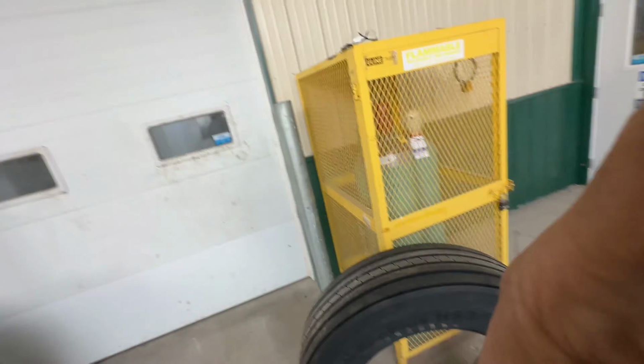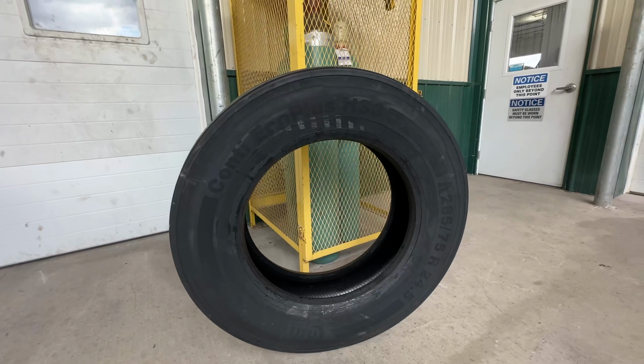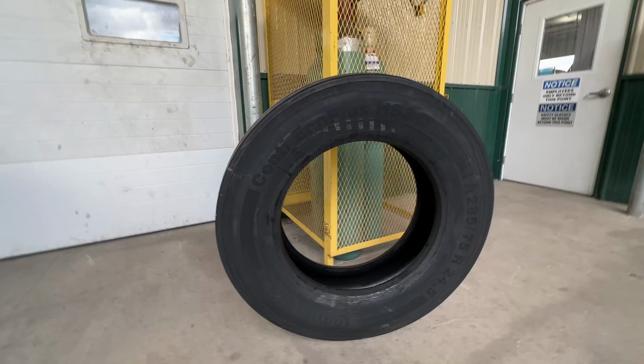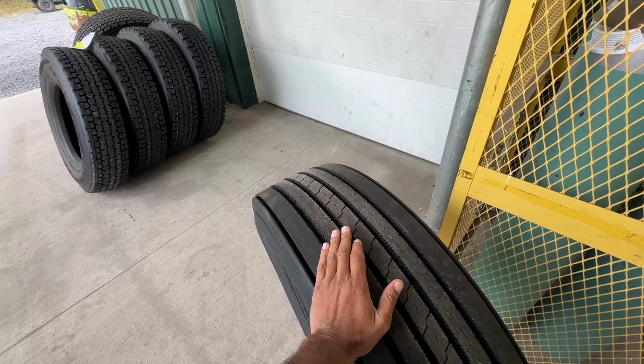All right, guys, maybe to start it out, I'm just going to show you the steer tires that we use. And then we'll go to trailer tires, and then we're going to end up on drive tires. All right, I actually brought the tire out so we can see it better here in the light. So here is our steer tire. We've been pretty much sticking with these as much as we can. This is a Continental HS3 steer tire. We get these in various sizes, but HS3 is the tire that we've been running.